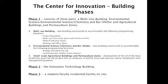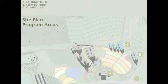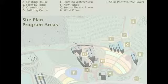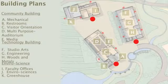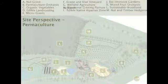It would look like a farming operation, but the idea of permaculture goes beyond just regular farming and really gets to the issue of the symbiotic relationship between land, water, energy, and people. That's a very broad definition of what this is. So that will be the major sort of land use component of the site over there.